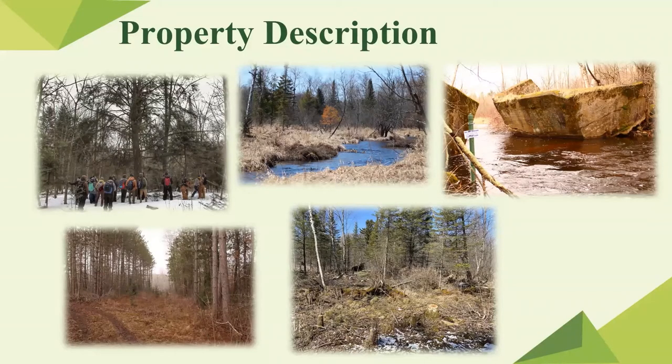Yeah, a little bit about the site itself. It's a 14-acre parcel located northeast of here, roughly 30 minutes. It has recently been generously donated by the Egan family to the University of Wisconsin-Stevens Point Foundation, and that is currently doing the restoration and monitoring on the site.